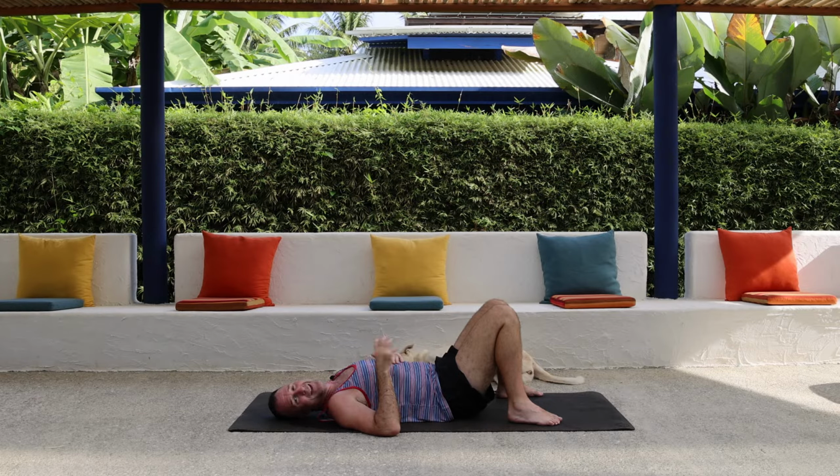Now we're just going to do 20 today just to show you, but ideally you want to work up to 20 to 30. Do that every day. And if you're ambitious and feel like you want more, you can do like 3 sets of 20 reps or something like that. You can decide what you want to do. I've done as many as 100. So you can decide what is best for you. But for today, we'll just do 20.